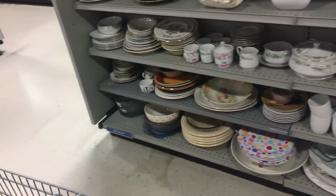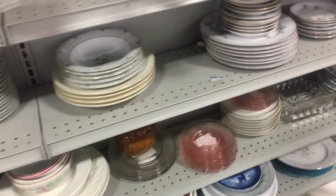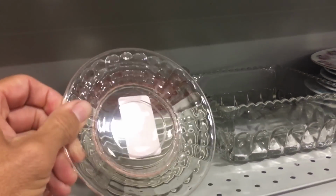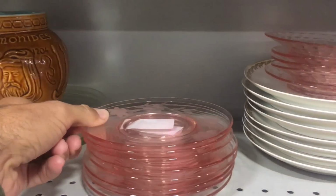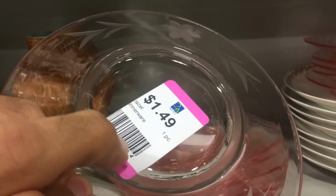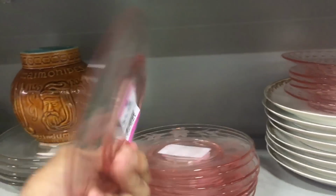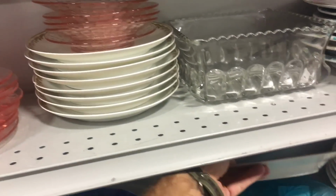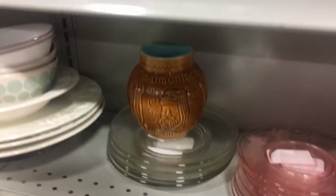And if we spin it around here very slowly, we'll find some more depression glass over here. Oh my goodness. And these are some saucers that don't have cups. And then an elegant depression pattern, again because it's got an etched pattern on it. It does have polished bottoms right here, you can see. And these are plates. And they're $1.50. But again, I'm going to pass on those items because I simply don't need them.